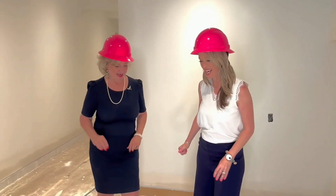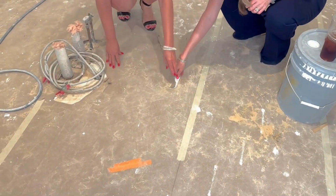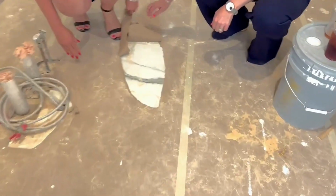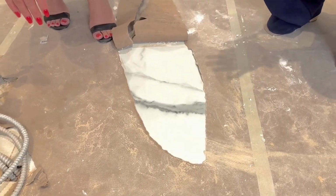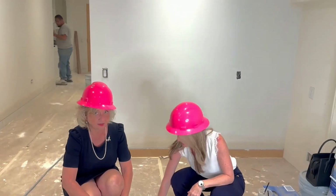Are you ready? Let's tear up some of this covering. You ready? I'll take this, you take there. Oh my God, isn't that gorgeous? Look at this. Isn't that gorgeous? Clean it up. So across the entire condo, they now have this engineered marble flooring here.